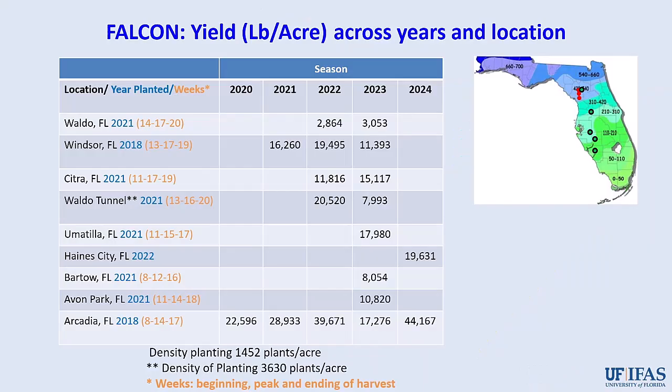So I'm just going to stop to give you an idea of the way that we work. We put variety trials across the whole state, and we keep track of the yield for several years until we decide to release a variety. In this case, you see the location and the year where it was established, the planting. And in orange, you see the beginning of the season, the peak, and the end of the harvest. The numbers that you see in the box are the yield in pounds per acre.